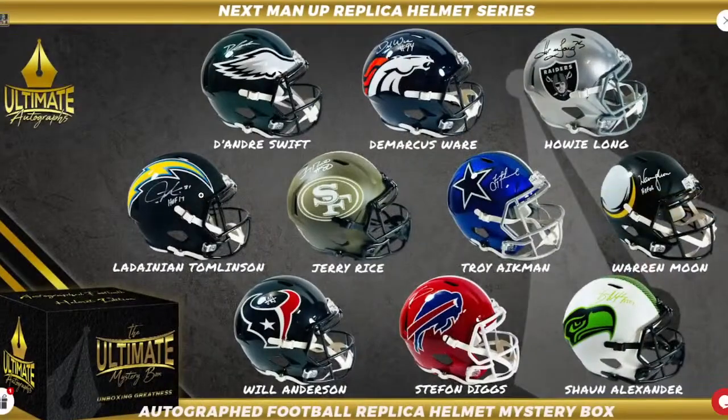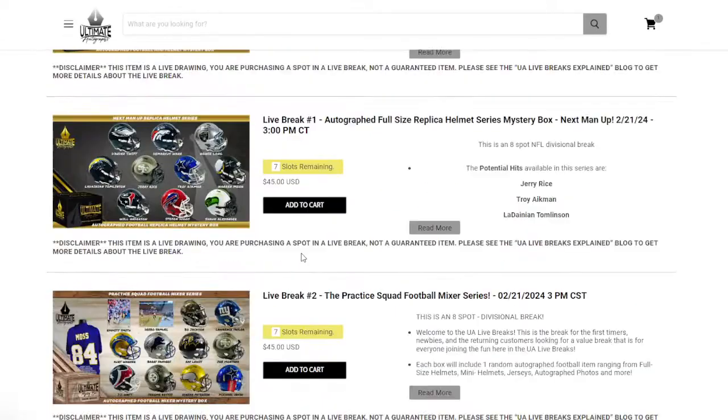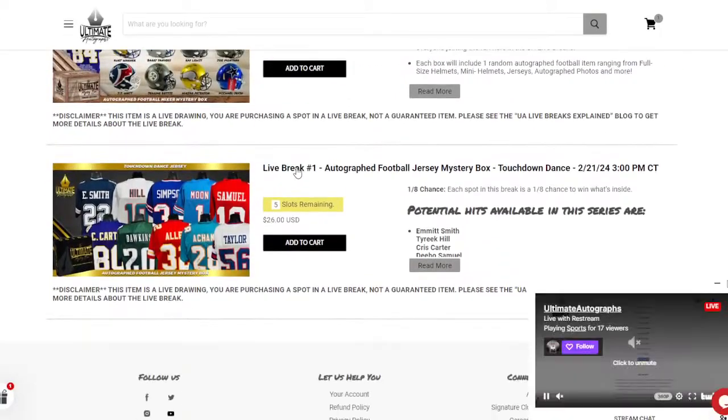Speaking of all-time greats, how about the GOAT receiver Jerry Rice? Most receiving yards, most catches, most touchdowns in the history of the National Football League. LaDainian Tomlinson, most touchdowns in a single season. Shaun Alexander, second most touchdowns in a single season. Both of those guys still out there. Will Anderson, Defensive Rookie of the Year. We got Howie Long, a Hall of Famer, and a lot of really good secondary headliners in the reps. That includes Keenan Allen, Drew Bledsoe, Vince Papale, and Steve Largent in those rep helmets. We got 7 to go in the practice squad single.